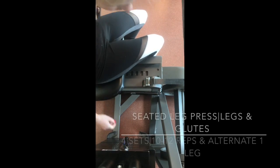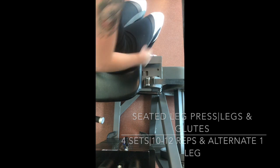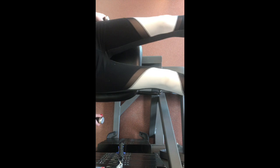And then I moved on to the seated leg press. You want to make sure that you adjust the seat so that way your legs are almost touching your chest. And the weight should be hard for you to pump out, but enough for you to get at least 10 reps in there, if not less. More weight is better if you're trying to build things.